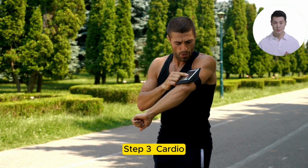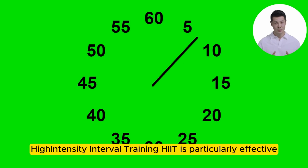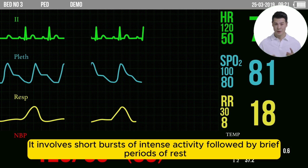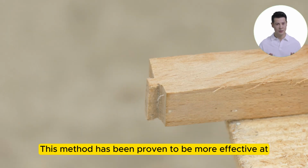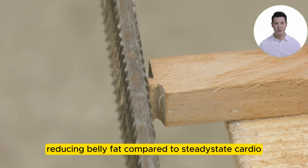Step 3. Cardio. Cardiovascular exercises are important for burning calories and reducing fat. High-intensity interval training, or HIIT, is particularly effective. It involves short bursts of intense activity, followed by brief periods of rest. This method has been proven to be more effective at reducing belly fat compared to steady-state cardio.